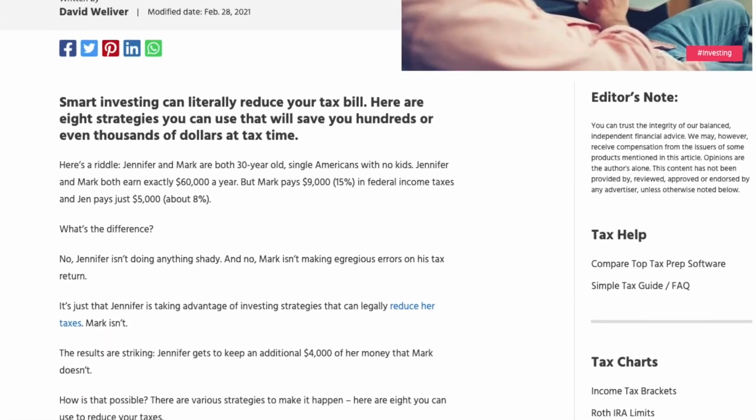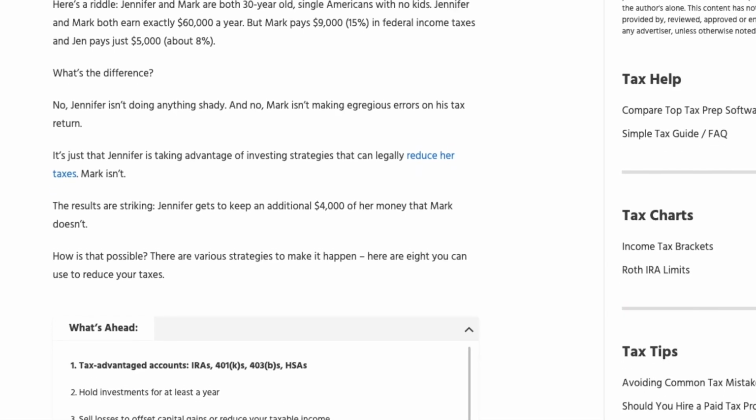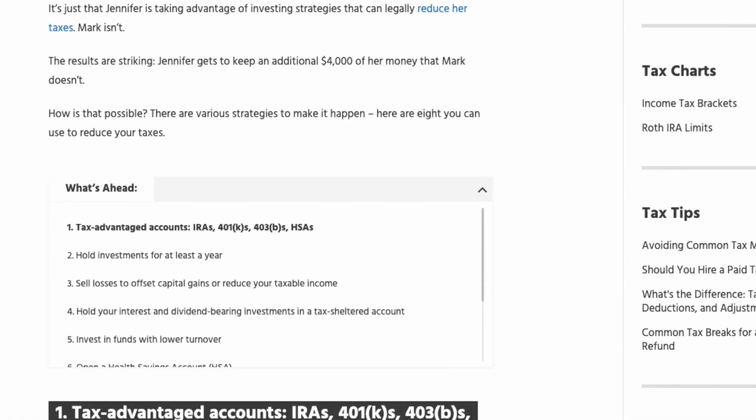I was scrolling through this article from moneyunder30.com that talks about different ways that you can use in your investing strategies to reduce your taxes. But it got me thinking, okay, how are the investments taxed? And to Colleen's point, sometimes it's a little bit confusing to understand that. So let's start with the account that I think most of us have, which is a 401k.